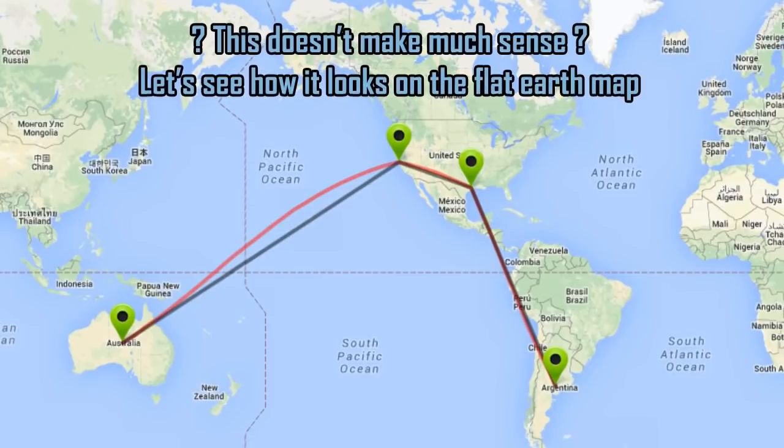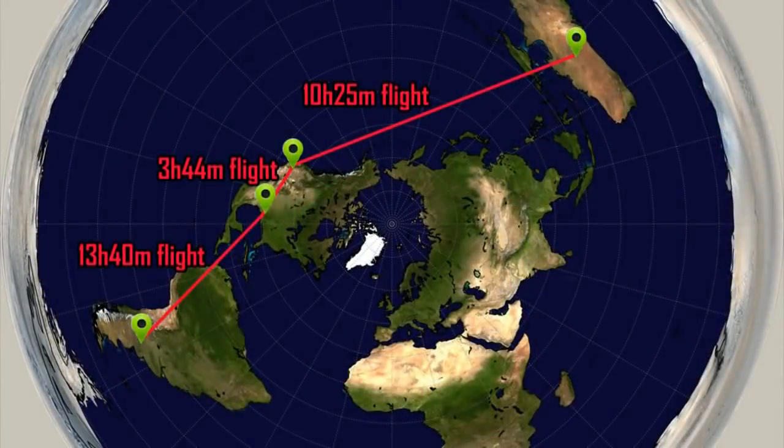Let's see how it looks on the Flat Earth map. It makes way more sense. Everything makes more sense on the Flat Earth map.